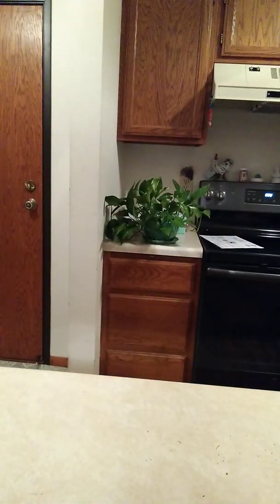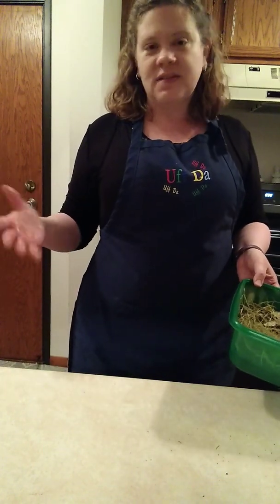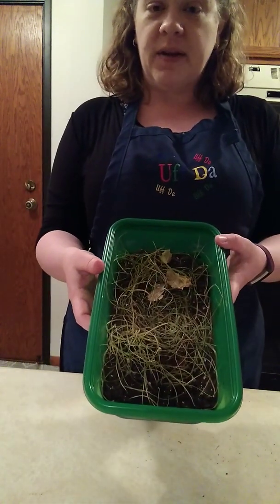The opposite of that, hang on, I gotta wash the flood off my hands. The opposite of the flood is the drought. Now, I prepared my drought ahead of time because droughts are really, really slow. So floods can happen very quickly, even in minutes, sometimes days. Droughts can take months or even years to happen.